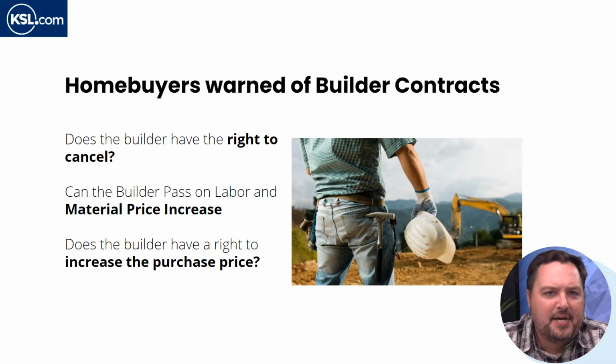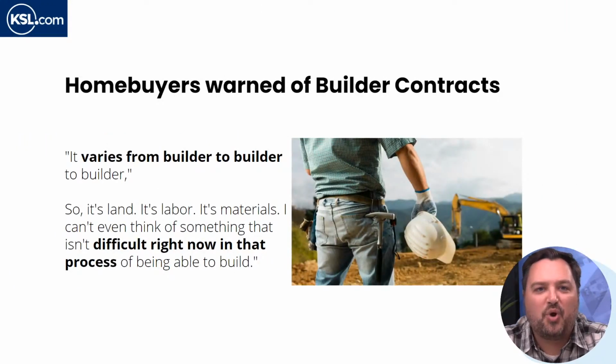Home buyers warn of builder contracts. This is really interesting, guys. Does the home builder have the right to cancel a contract? Can the builder pass on labor and material price increases? Does the builder have the right to increase the purchase price? And the answer is, in most cases, yes.